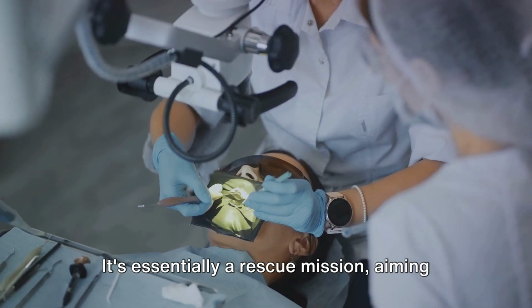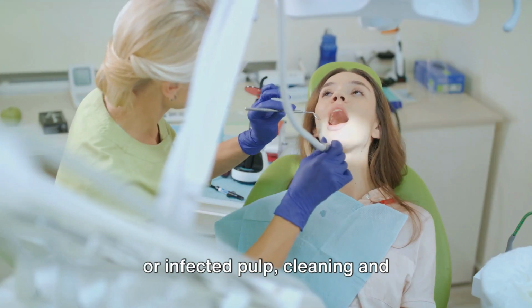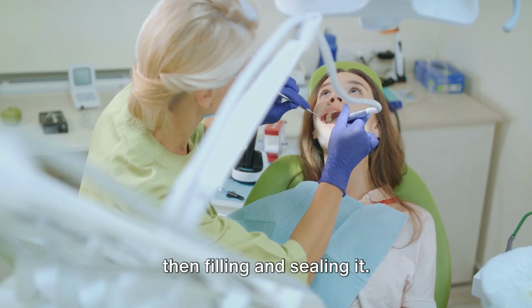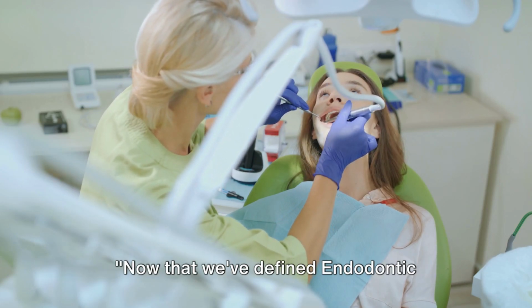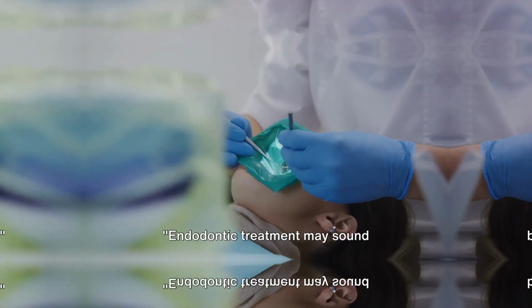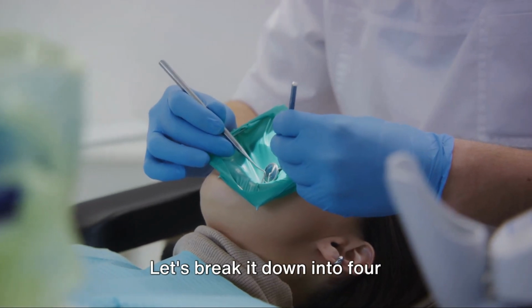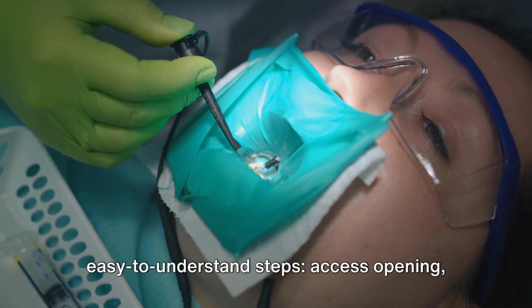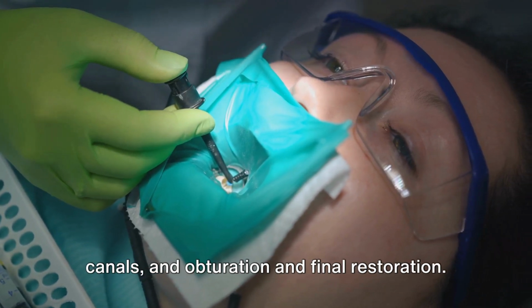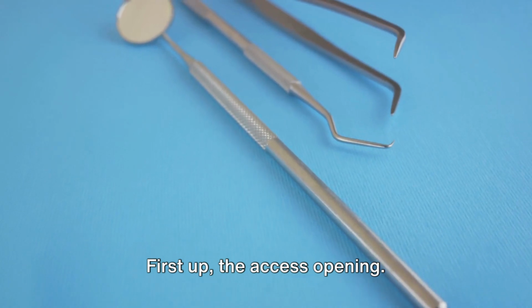It's essentially a rescue mission, aiming to save the tooth by removing the inflamed or infected pulp, cleaning and disinfecting the inside of the tooth, and then filling and sealing it. Now that we've defined endodontic treatment, it's time to explore the procedure step by step. Endodontic treatment may sound complicated, but it's a straightforward process. Let's break it down into 4 easy-to-understand steps: access opening, cleaning and shaping, irrigation of canals, and obturation and final restoration. First up, the access opening.